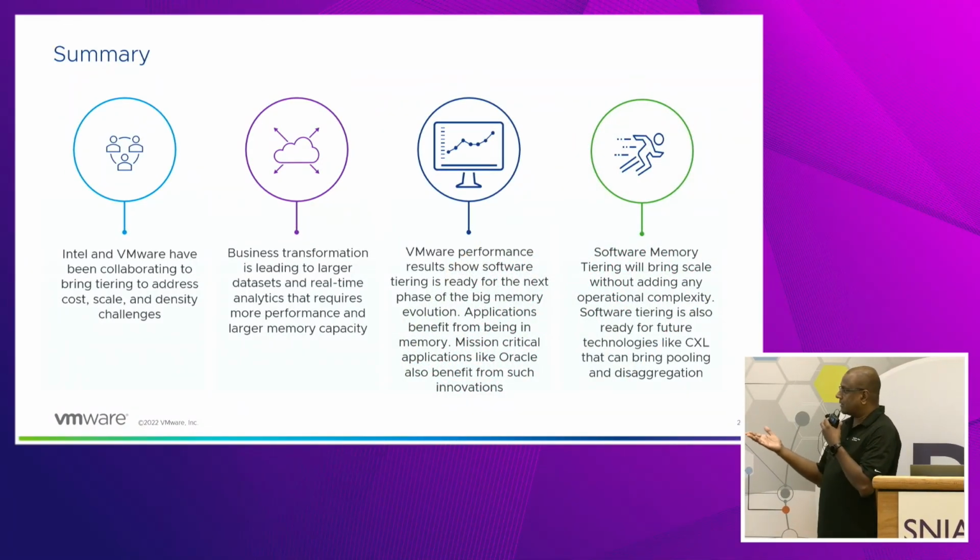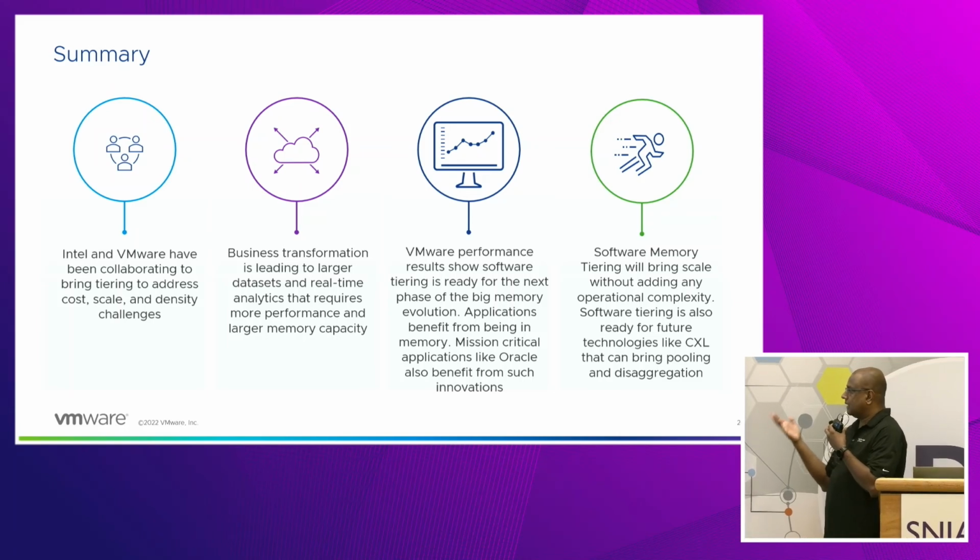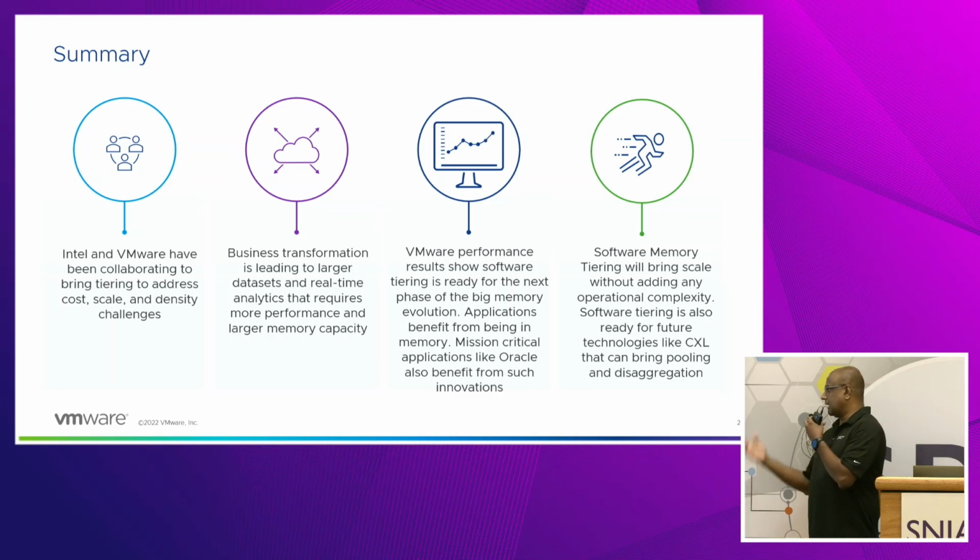So VMware performance results show software tiering is ready for the next phase of the big memory evolution. When we speak about mission critical applications, it really doesn't mean just the Oracles. It could be the SQLs, the SAPs, or whatever you have running in the shop. That could even be your Java production application as well. They benefit from such memory innovations here. And software memory tiering will bring scale without adding any operational complexity.